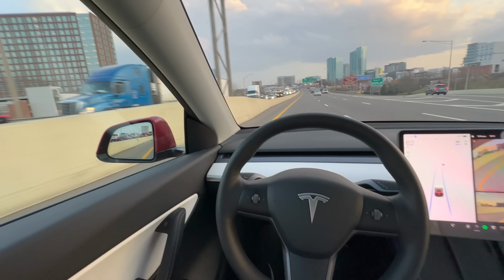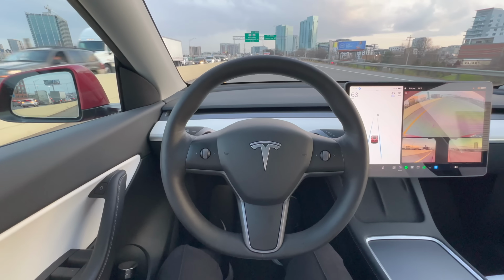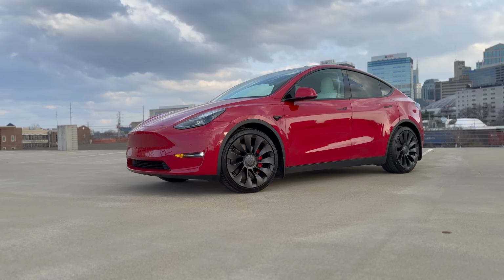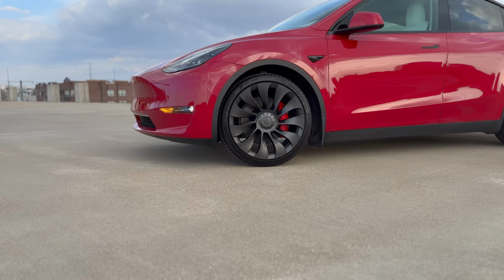In terms of comfort, the Model Y does not disappoint. The car has a smooth and refined ride thanks to the electric powertrain and advanced suspension. Whether you're tackling rough roads or cruising down the highway, the Model Y provides a comfortable and enjoyable ride.